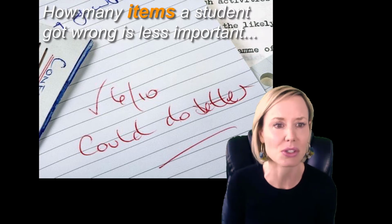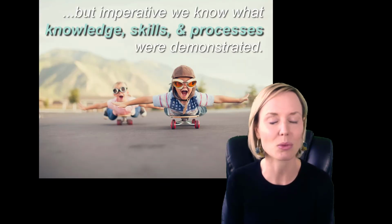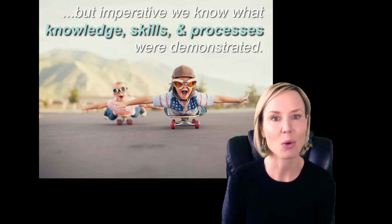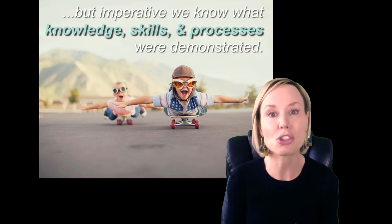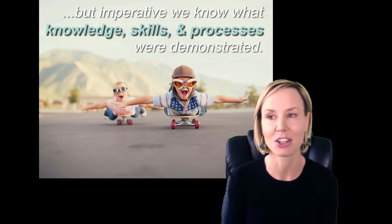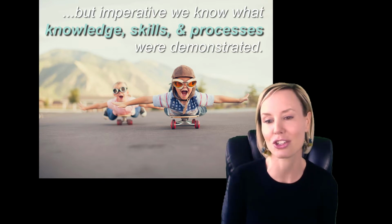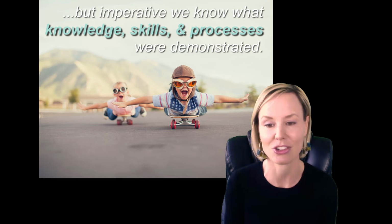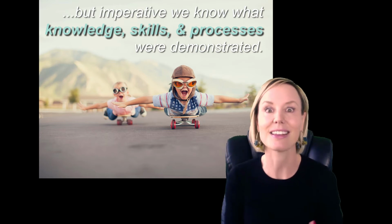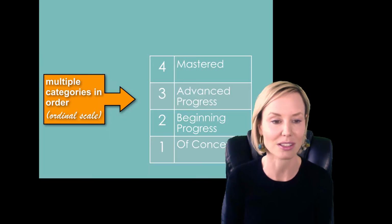How many items a student got right or wrong is not so important. What really matters is what knowledge, what skills, what processes were demonstrated, so we can respond with the appropriate flexible grouping strategies or intervention strategies or supports or accommodations or modifications so that the student can take the next step and increase their knowledge and skills.